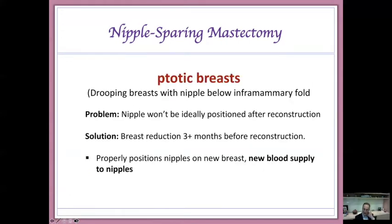Now, there may be another reason not to do a nipple preservation, and that would be if the patient has very large, saggy breasts, which we call ptotic breasts. You can imagine that in those scenarios, the nipple is not in an optimal position for a reconstructed breast, and therefore, when the reconstruction is done, the nipple is not repositioned appropriately. In order to deal with this situation, the nipple can be repositioned prior to the mastectomy. This is done with a breast reduction and nipple lift 3 months prior, and so this can be done in prophylactic cases.